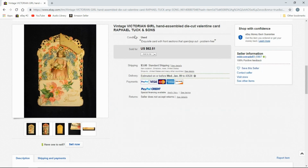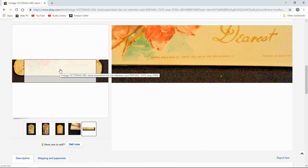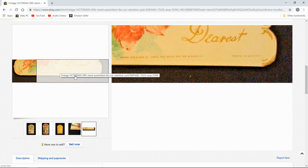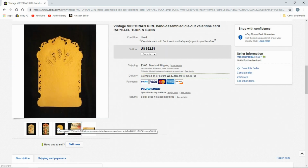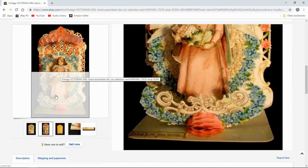Now, this is a real one. It's Raphael Tuck, so there's no doubt that this is an original. Raphael Tuck is a name I always talk about. Looking at how it's written, this is a little later one than I would like, but it's still key. Prime time, Raphael Tuck and Sons era. And you can see it folded out here.